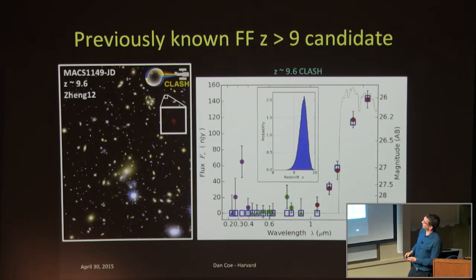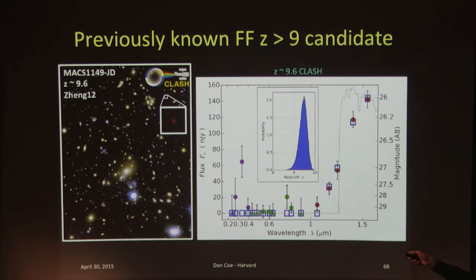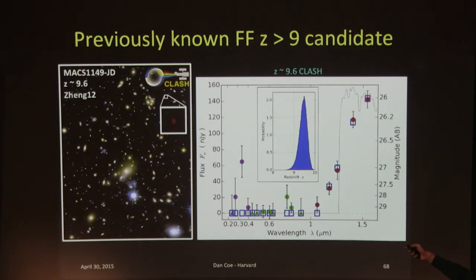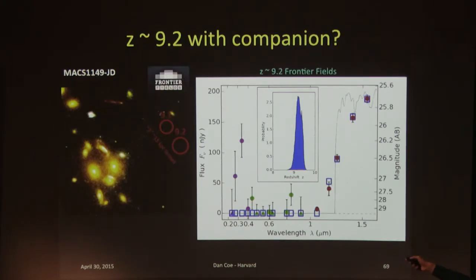Here I have an update on one of the previous redshift 9.6 candidates from CLASH. This is from Wei Zheng that I mentioned earlier. This is in the 4th Frontier Fields cluster. I showed the first 3 in the previous slide. This is the fit to the Hubble photometry at a redshift of 9.6. Now in the deeper imaging, it appears to be at a slightly lower redshift, 9.2. I'll flip back and forth a little bit. The likelihood distribution is still consistent with what it was before, but the photometry is a little bit noisy and appears to be at a little bit lower redshift.